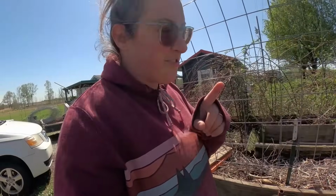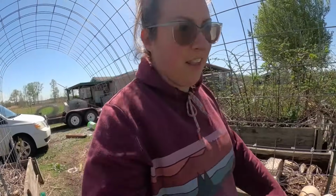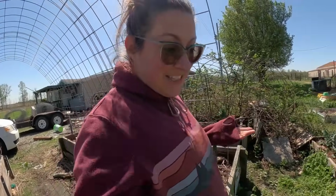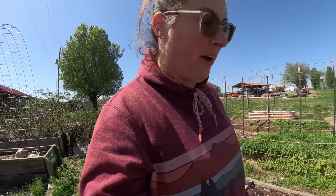And I'm not supposed to enter the garden without doing some weeding. So let's go ahead and do that. We've had a lot of rain. The plants that I want to eat love rain, but it seems like the weeds love the rain more. I don't know why that is.